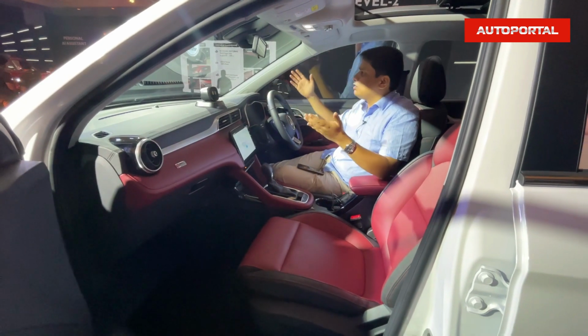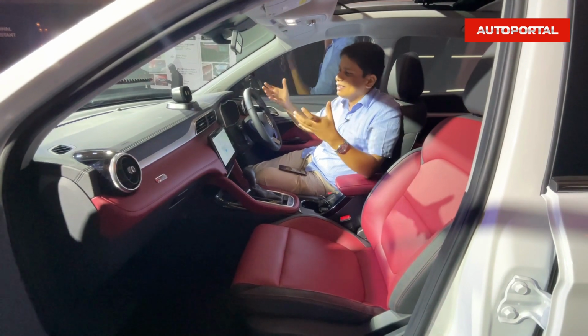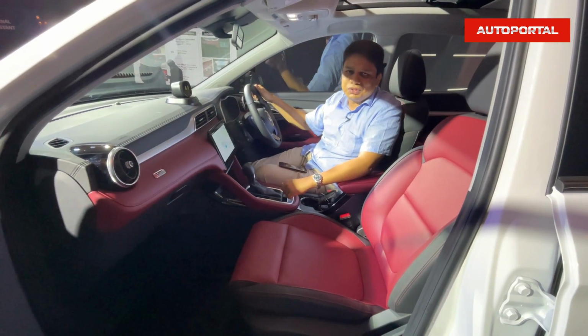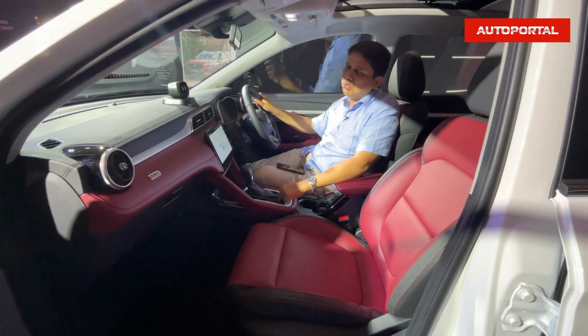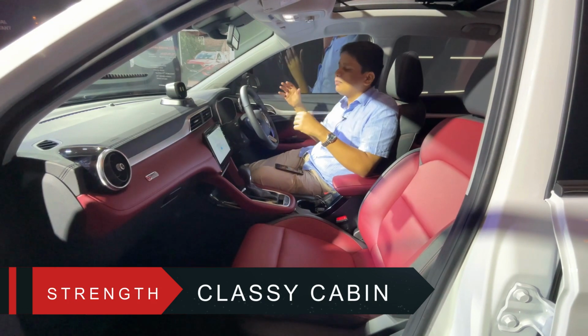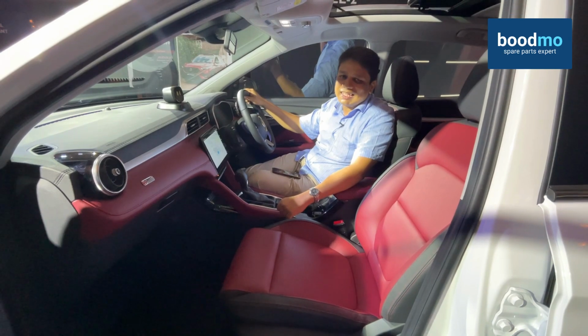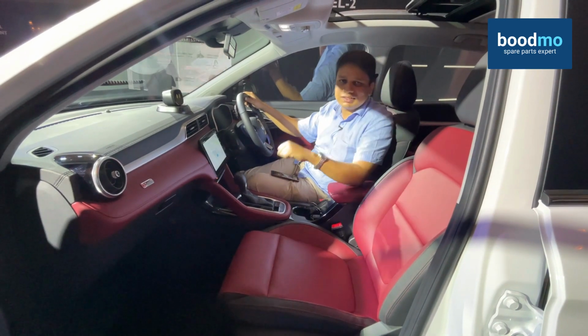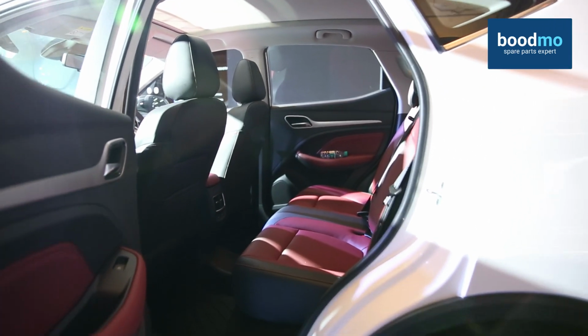So if you're on a long drive, you're feeling bored, and you want to rev up your senses, you can always have a chat and ask it to give you a nice joke. Anyways guys, the interiors of this car will simply blow away your mind. I think the Creta and the Seltos have finally met their match in the MG ZS, or rather the MG Astor. Anyways, let's jump in the back seat now and see how good those really are.